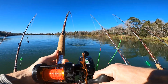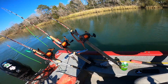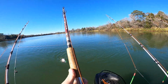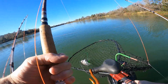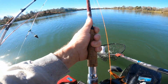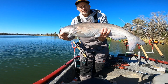Not too bad. Okay, definitely not as big as the first one, but hey, we're still catching fish. Cooper River, I think it's pretty cool. Let's get this guy back in.